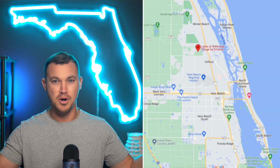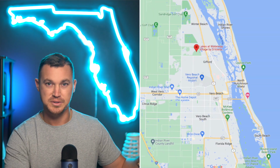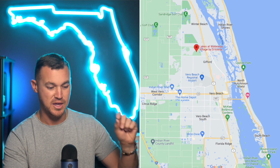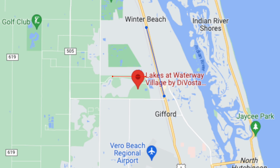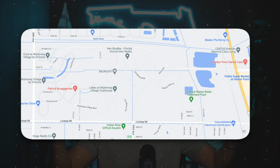So first, let's talk about the community. Waterway Village is located in North Vero, and it's owned by DiVosta and Pulte all up and down 53rd Street. They own just about everything on the southern side of 53rd Street between US 1 and 58th Avenue. It's a relatively small community with 263 homes, but that is just a smaller part of the entire Waterway Village that you see there on the stretch of 53rd Street.